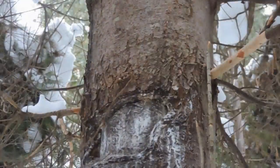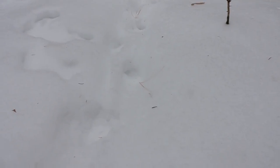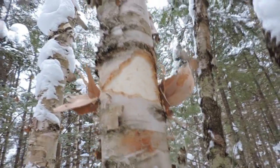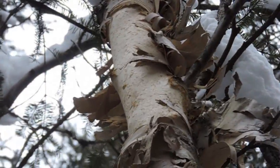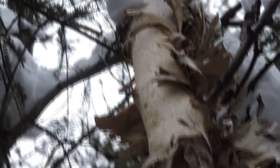This is where he climbed up. Trunk. That's where it is. The trail continues to another white birch. This is really fresh. There's no snow on it from last night. Ate there. Here's that same birch. It's really cool how the outer bark is rolled so he can eat the inner bark.